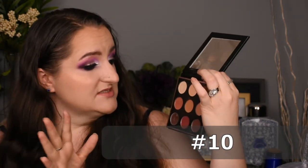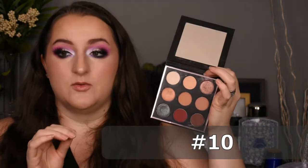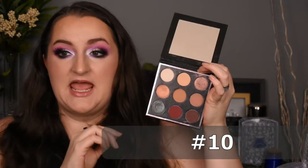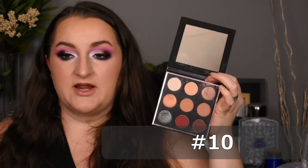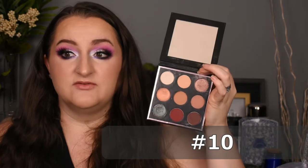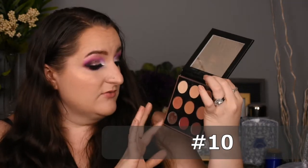But anyway, I really love using this palette. I got it the day it released, and I used it pretty much daily for months after that. It was back when I only had a couple of palettes, and I really gravitated to this one, even beyond my chocolate bar palettes. I really liked using this one.